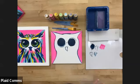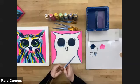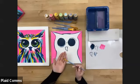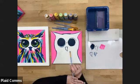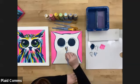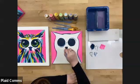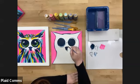So this is another really quick, simple step, so you guys can just listen if you're still catching up. I'm going to grab my number 8 flat brush, which is just a tiny little flat brush, and I'm going to use navy blue to fill in the beak. That's it. So we're just going to fill in the beak, get that blue in there.